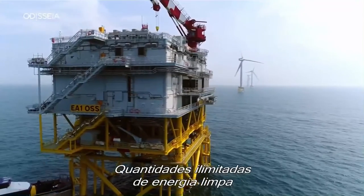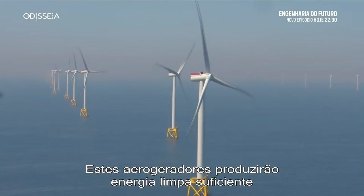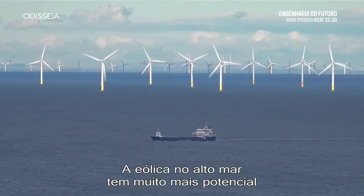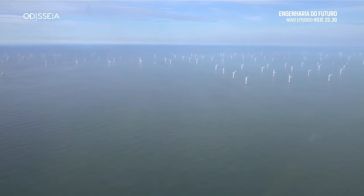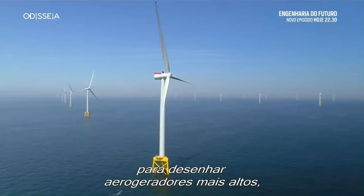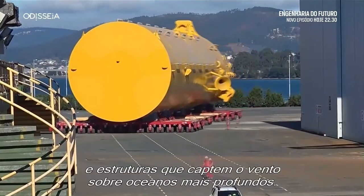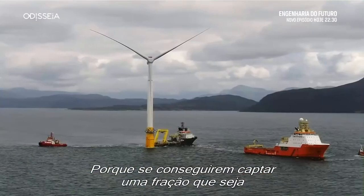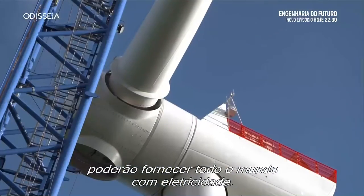Unlimited amounts of clean energy could replace fossil fuels for good. These turbines will produce enough clean energy to power 630,000 homes. Offshore wind has so much potential for the electricity system of the future. Can we actually make all the world oceans available for wind power? That was the challenge. Engineers are racing to design taller turbines, bigger wind farms, and structures that capture the wind over deeper oceans. Because if they can harness even a fraction of the ocean's wind, they could supply all the world with electricity.